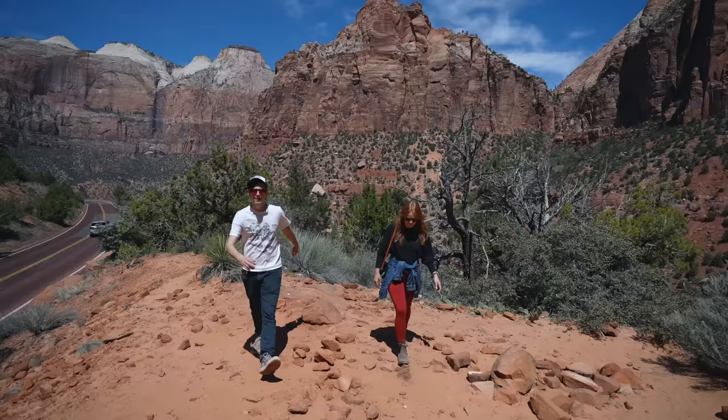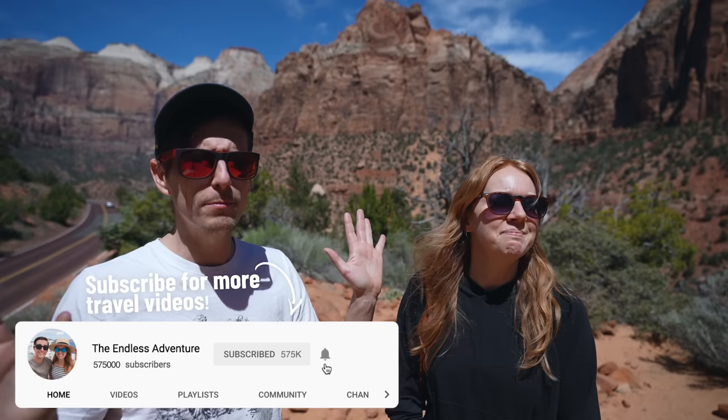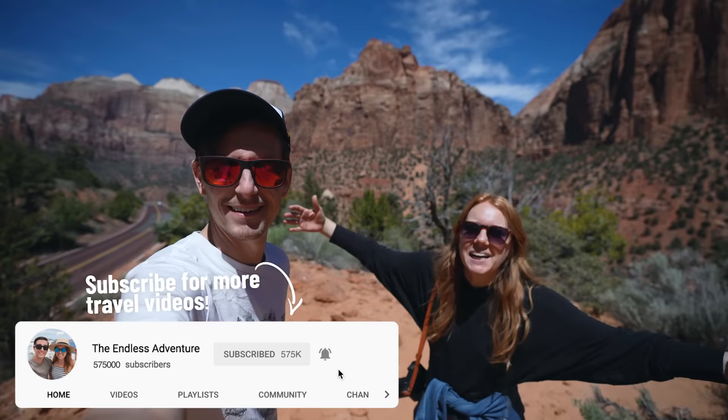Well, good morning, adventurers. Good morning. We have arrived to what might be the most beautiful and epic place that our RV has ever taken us to. This is Zion National Park.